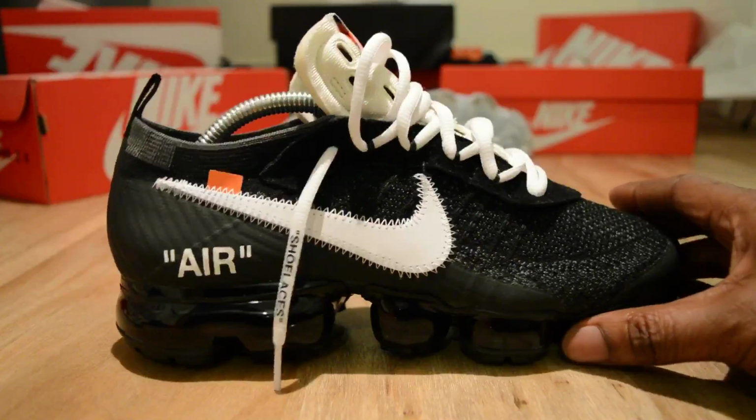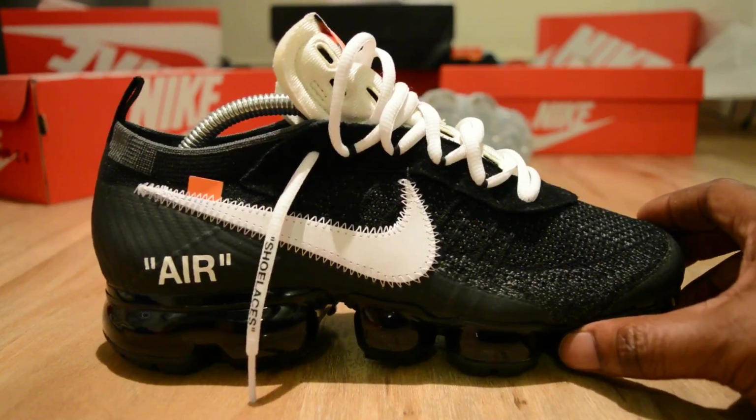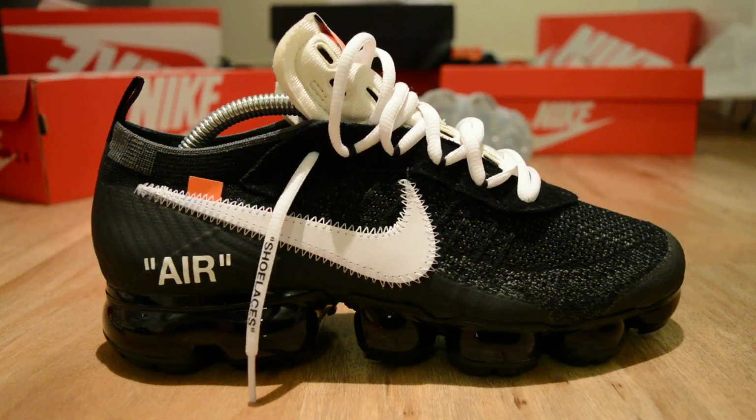Bash! Yeah, it was going to have to come in somewhere, wasn't it? The Off-White VaporMax. Potentially one of the best VaporMaxes ever to release, and probably one of the best VaporMaxes to release, period. And I haven't even seen the whole roster. For me, amazing in regards to the colours.